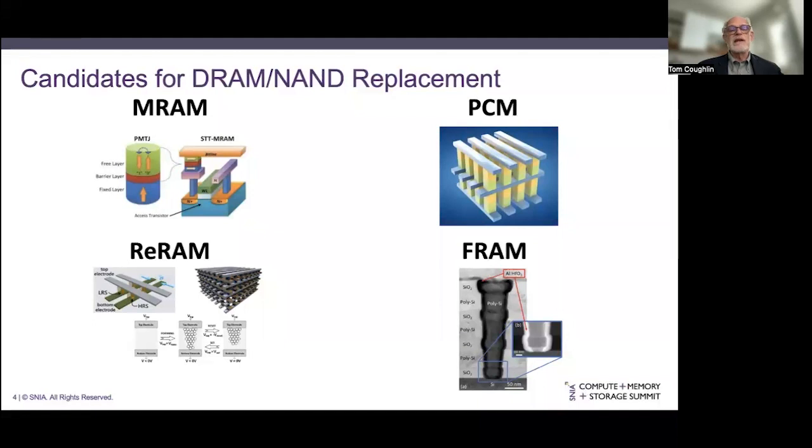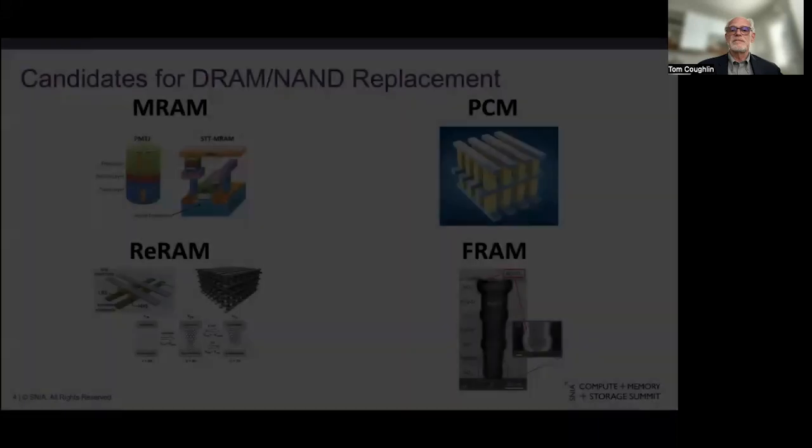Despite Intel's winding down of the Optane business, the technology is still a good one, and it may rise to prominence at some future date. Finally, we have ferroelectric memories, or FRAM. This is the oldest emerging memory technology, having first been built in the 1950s. More FRAM chips have shipped than all other emerging memories combined.